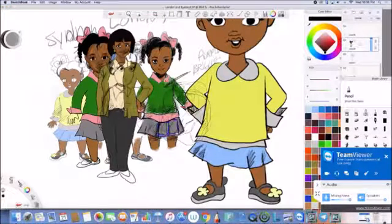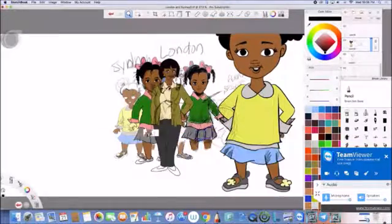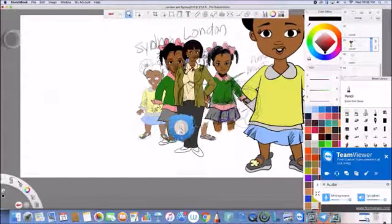Can you see my thing? Move it for me, please. I'm moving right now. No, I've given you control. There we go. What about now? There you go. Okay, I see you.